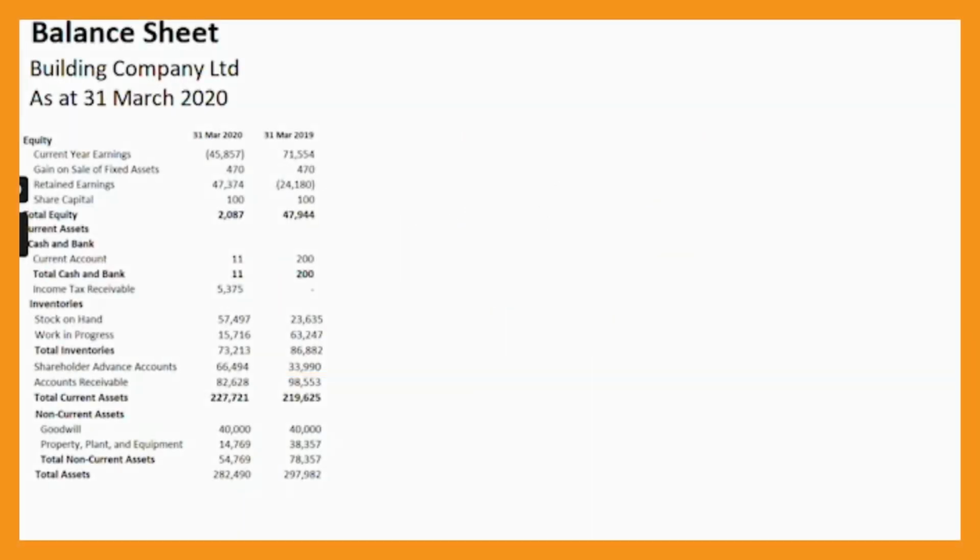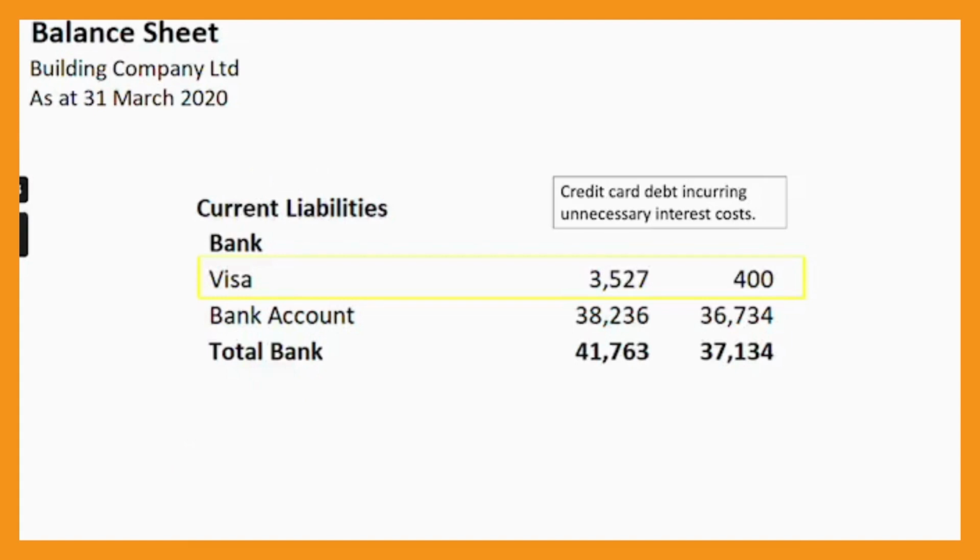Assets. Now, let's look at our liabilities. We can see that the Visa account has increased dramatically, which could be a symptom of poor cash flow. Credit card accounts need to be cleared in full each month to avoid high interest costs. If you're unable to pay your credit cards each month, it's important that you talk to us about how to restructure your finances to avoid high interest costs.